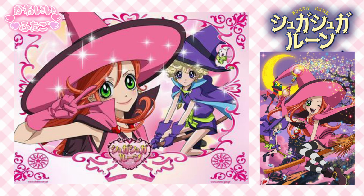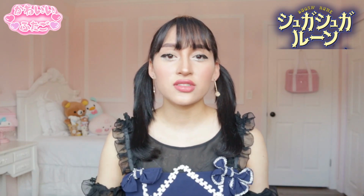You guys may or may not have heard of that anime, but it is a magical girl type of anime, which is really, really cute, and I feel like it really worked for today's Halloween theme because they are witches. So the plot focuses on two main characters, Chocola and Vanilla. I would say the main protagonist of the anime is Chocola.